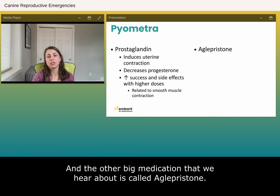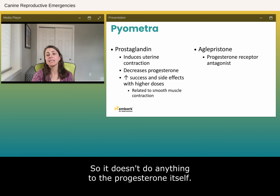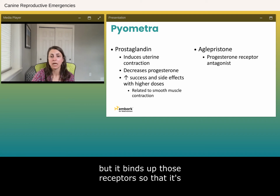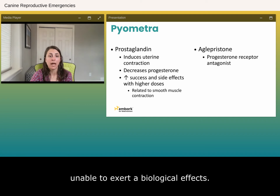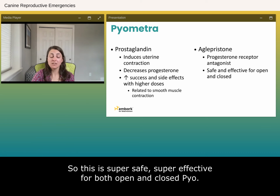And the other big medication that we hear about is called aglepristone, and this is a progesterone receptor antagonist. So it doesn't do anything to the progesterone itself. Like if you measure the progesterone in the blood, it will still be high, but it binds up those receptors so that it's unable to exert a biological effect. So this is super safe, super effective for both open and closed pyo.